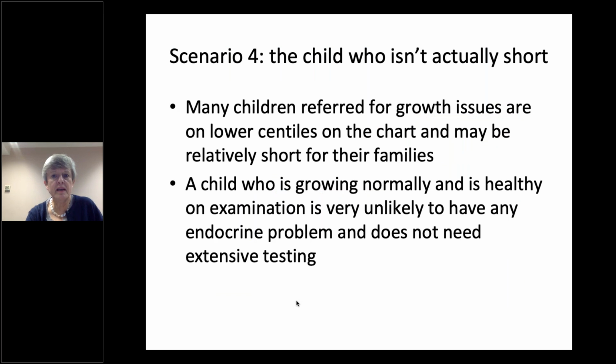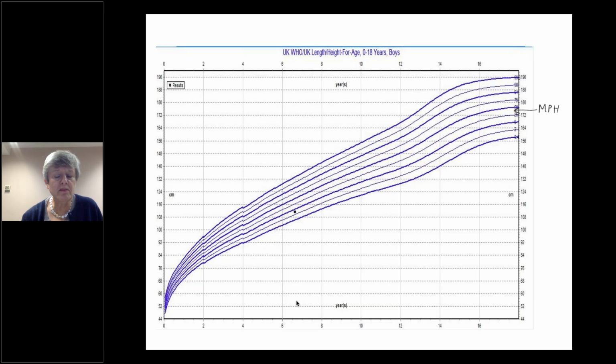Quite a lot of the children we see in clinic really aren't actually short. We quite often see people who are referred who are children on the lower centiles of the chart. They may be a bit short for their families, but actually they're within the normal range. And obviously, a child who's growing normally, healthy on examination, is pretty unlikely to have an underlying endocrine problem. And often with these children, you want to avoid doing extensive tests. I've got cupboards full of growth charts from children in that kind of position. They are on the 9th or the 25th centile. They're a bit short for their family, and there are concerns about their growth.